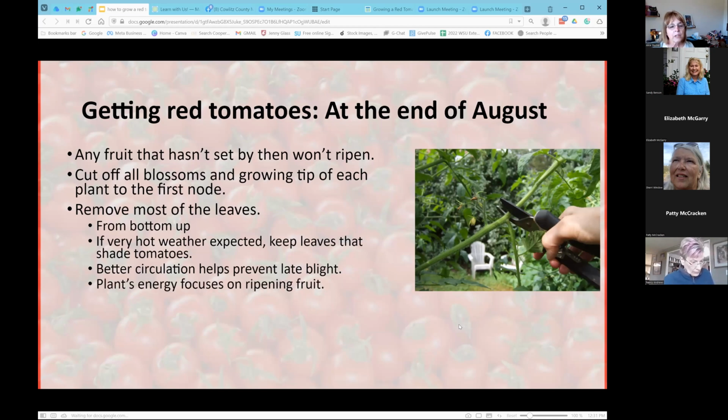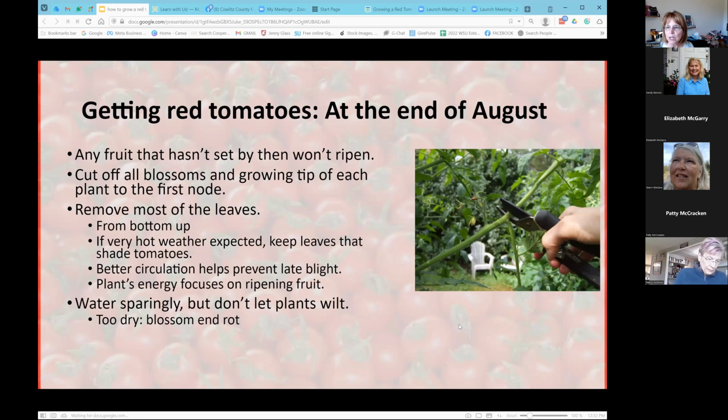If you do all these things, it focuses the plant's energy on ripening the fruit only, not growing new green growth or putting out new blossoms. Don't water the way you did before, but kind of cut back. You have to be careful. You've got to balance it, because you don't want to end up with blossom end rot.